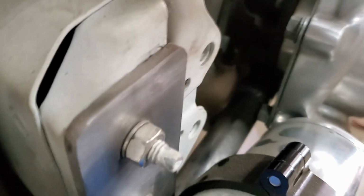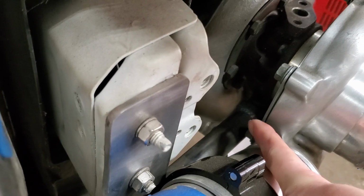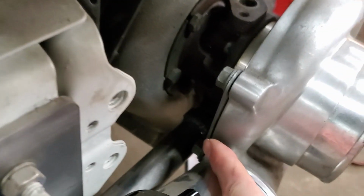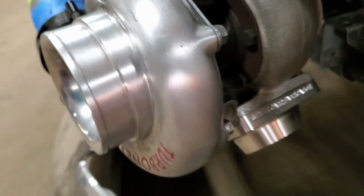Can't really get a good picture of this Maven mount. There's a lot of stuff happening in there. Well, anyways, you can see it kind of right back in there. That weld right there, yeah, right there. That's the Maven mount attached to the bar.